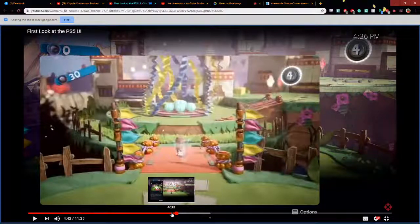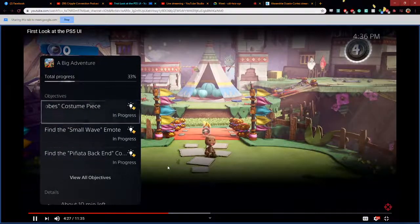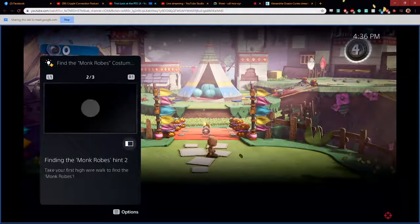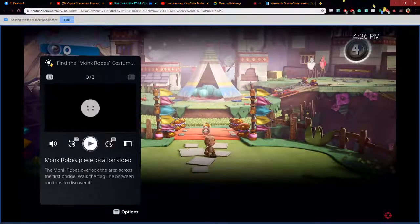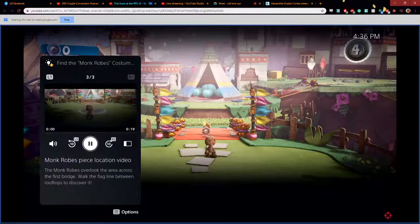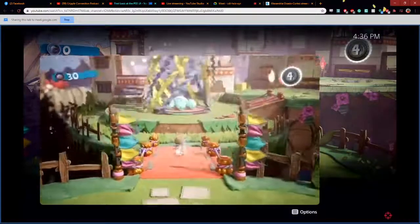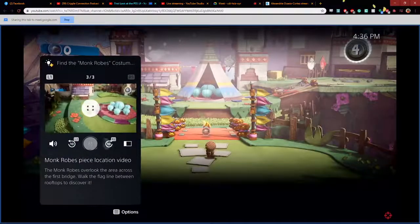There's one more little tidbit here, something about developers and spoilers. I want to hear it one more time. Let's go back right here. PlayStation Plus members in some PS5 games. In this case, I can open up that objective to get some hints without resorting to a web search or digging through long videos or articles that might contain spoilers. This particular hint is a video, so I can play it here in the card, and I can expand it to get a bigger view without leaving the game.